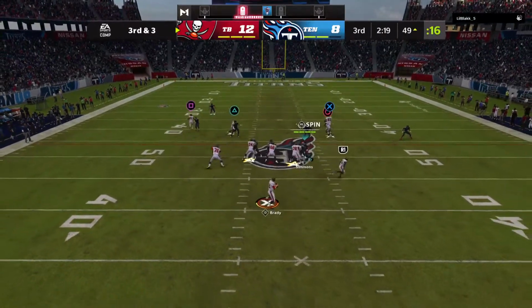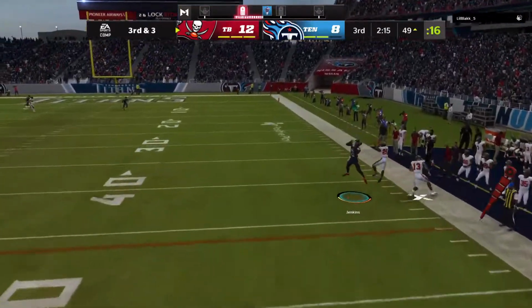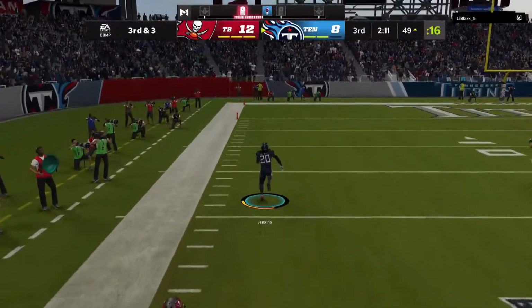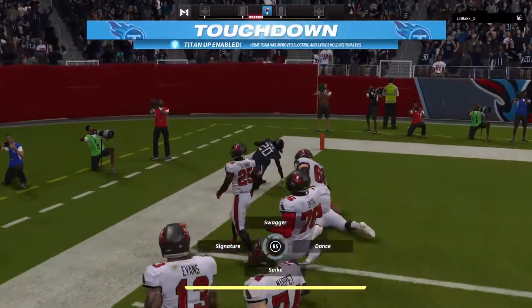Brady going to try and throw on 3rd down, and his pass is intercepted for the 4th time today. Picked off by Janoris Jenkins. All you got to do is look it up, and he will take this one home.